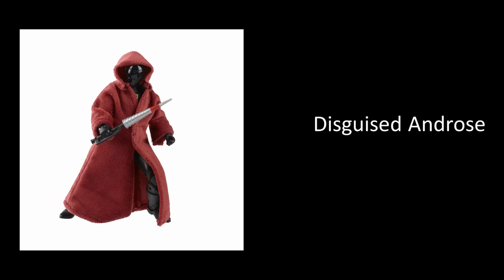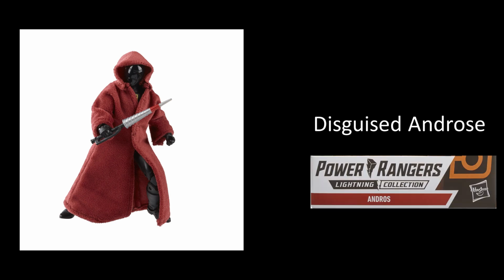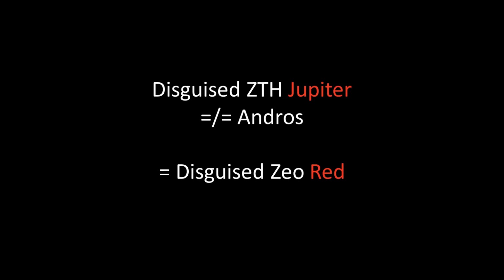Next up, Andros. Yes, simply Andros, meaning no disguised anywhere in the product name. While Disguised Andros is seemingly the codename, it's not an exact match to the final product. For that reason, I doubt Disguised Zuth Jupiter is this figure, since you would expect that name to translate to Disguised Zeo Red, or Disguised whatever Hasbro wants Zuth to mean this time, Red, as a product name.